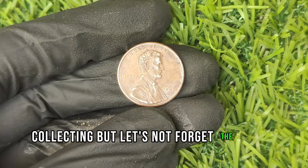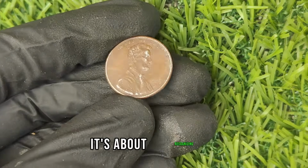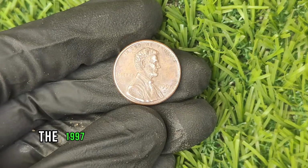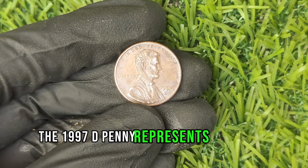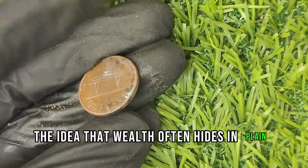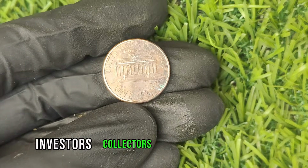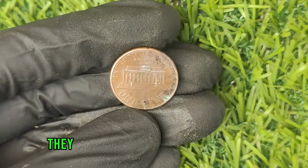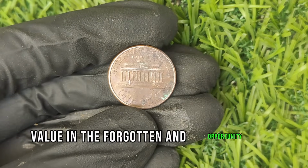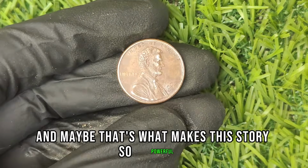But let's not forget the bigger picture. This isn't just about finding a rare penny. It's about recognizing hidden value where others see nothing. The 1997 D penny represents something larger, the idea that wealth often hides in plain sight. It's the same principle that drives smart investors, collectors, and entrepreneurs. They see potential in the overlooked, value in the forgotten, and opportunity in the ordinary. And maybe that's what makes this story so powerful.